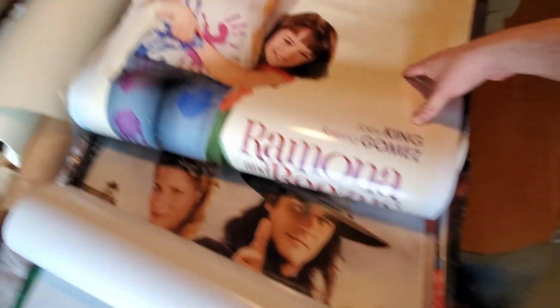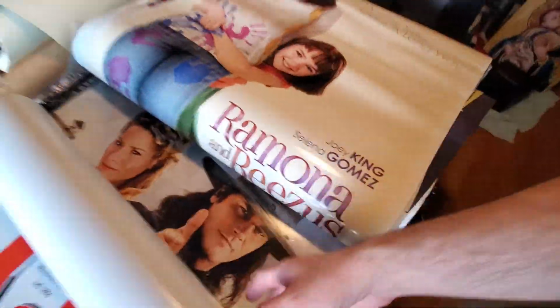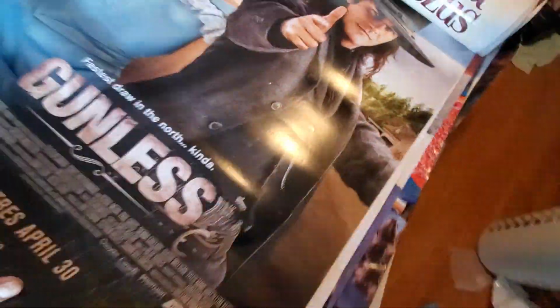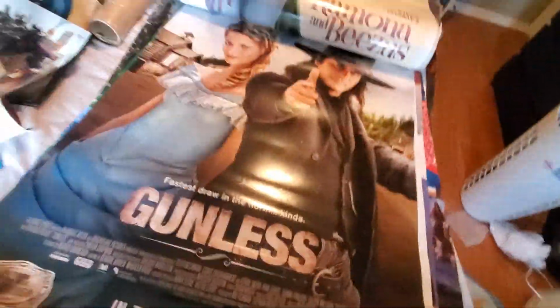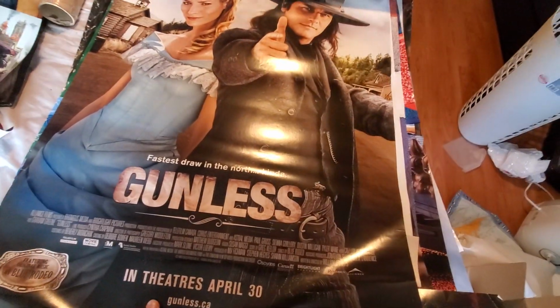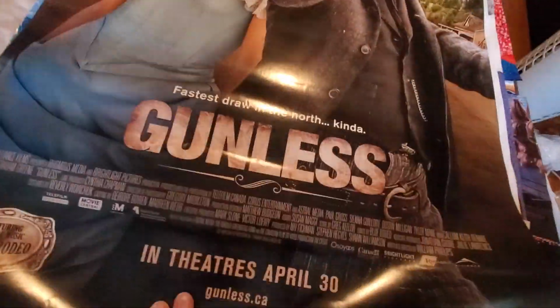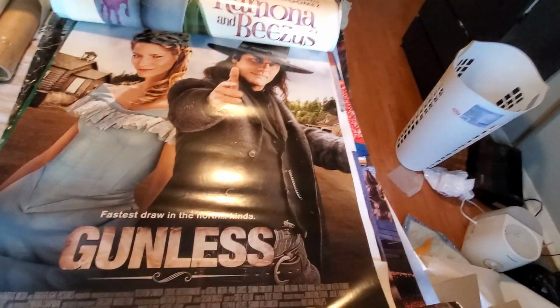Ramona and Beezus. So that's Selena Gomez back before... Oh no, it's Vanessa Hudgens who's kind of gone really bad. So this movie really pisses me off because it's called Gunless, but there are guns in the movie. Everybody has a gun in the movie. So it's a lie. It's this horrible premise, but they couldn't deliver on their shitty premise.